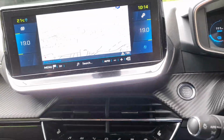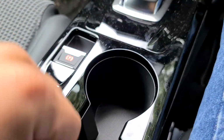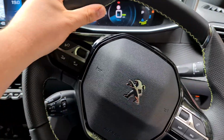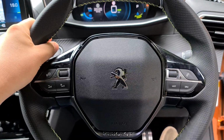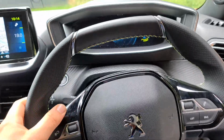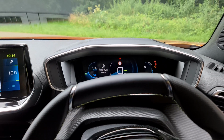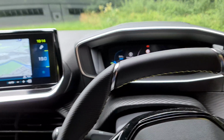Sort of goes through the Peugeot design language. You've also got your drive mode selects here, and cup holders, and a little armrest cubby. And like I said before, the wheels on these are tiny, and you essentially look over the steering wheel like that, which takes a bit of getting used to, but it's quite a nice little way of doing things.